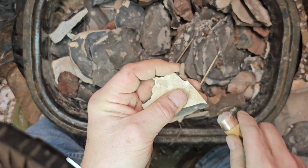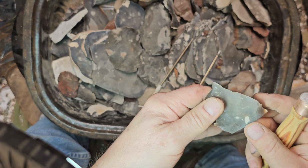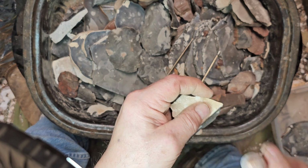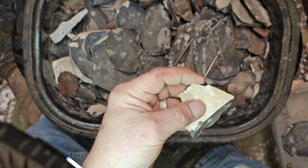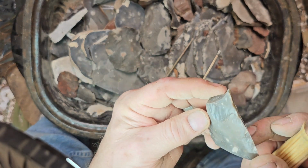Now here's some of that. That was the flakes. And it was tough to run. This is the English Flint. Yeah, it's much better now. I mean, day and night difference. Day and night. Look at that.